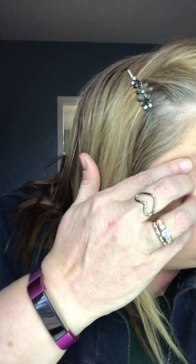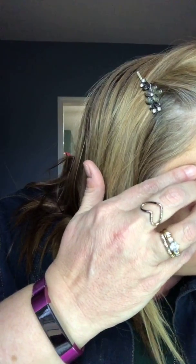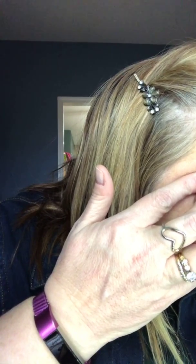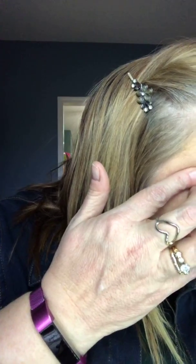I like to use my really magnified mirror too. It does tend to make a smoother line when you use the brush, and I can get a little bit tighter to my eyelashes that way too. So there, I've got my top one done. There's no eyeliner and there's eyeliner.